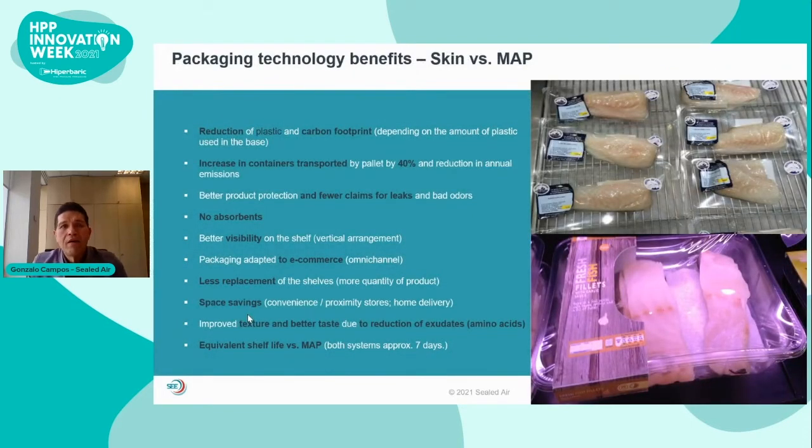So if we keep talking about packaging technologies, and as I said, we're going to be focusing on skin and MAP. Is skin or MAP ideal for HPP? Well, both could work. One could work more than the other. It depends on the raw material, actually, not necessarily always on the packaging. The raw material is very important. What is the type of raw material that we're working on? I have selected here whitefish, which works well with HPP.